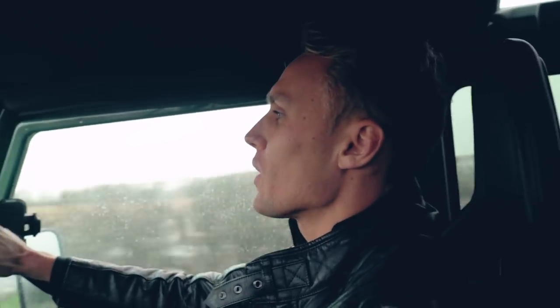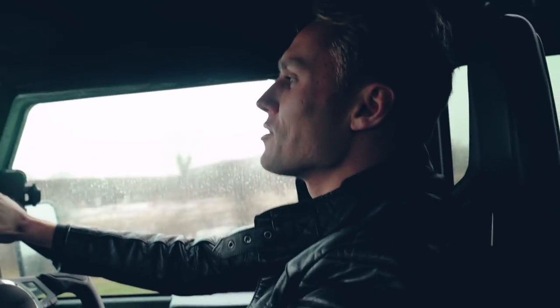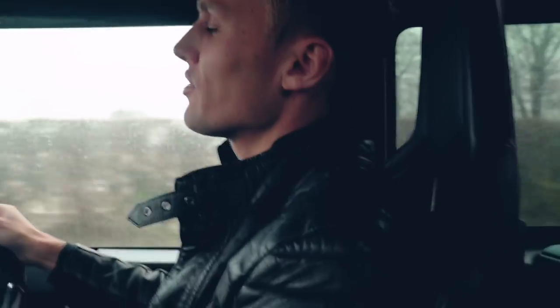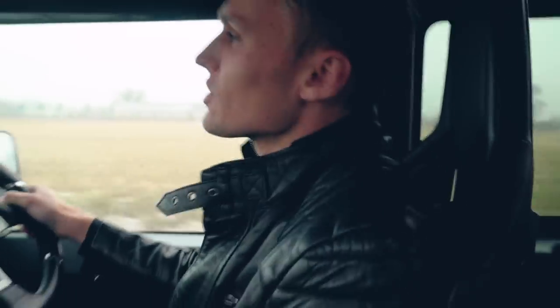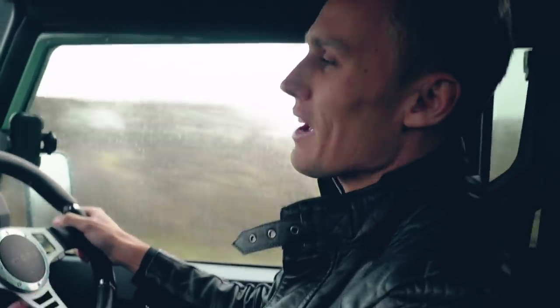Even back at home where we lived in the countryside, there were always Defenders around, and the first car I actually ever drove was a Land Rover Defender. Not easy, long clutch, big stick, but you never forget those memories as a kid, and I always thought one day I want a Defender. When I found out that the Defender was stopping its production about a year before they actually made the last car, I thought, right, this is my time. So I went and placed the order for one, and within a week of it arriving, it was up here at Twisted, having work done.